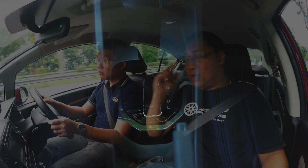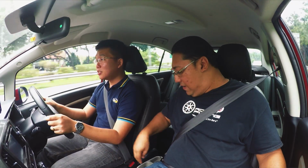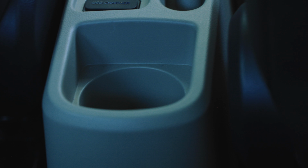But talk about practicality. There's a lot of space for you to put a few things here and there, but it's all so shallow. So there is a lot of quantity in center console storage space, but not a lot of depth. If I put my latte here, it will spill. I can't even put my handphone properly here. I think Proton have the right thought in the way they compartmentalize this center console, but I would add a bit more depth.